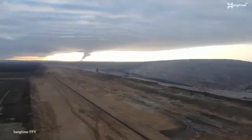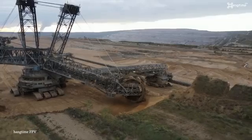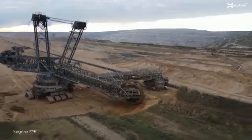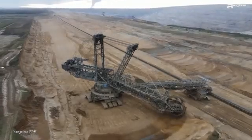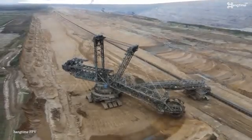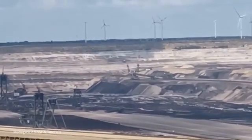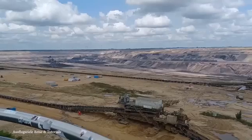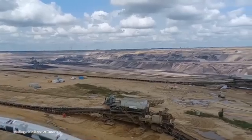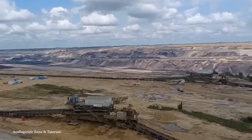The future of the Garzweiler mine is increasingly uncertain as Germany transitions away from coal and towards renewable energy. In recent years, the German government has committed to phasing out coal by 2038 as part of its energy transition strategy. This has led to discussions about the gradual closure of the Garzweiler, so RWE has already begun planning for eventual reclamation of the mine, which will involve filling in the pits and restoring the land for other uses, such as agriculture, forestry, or recreation.